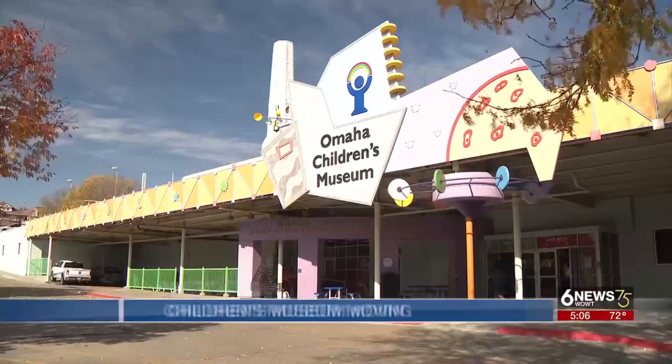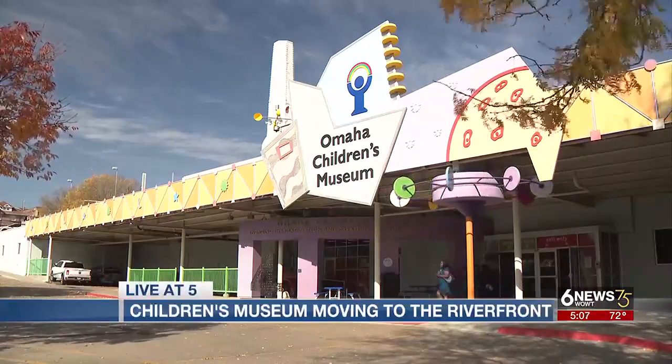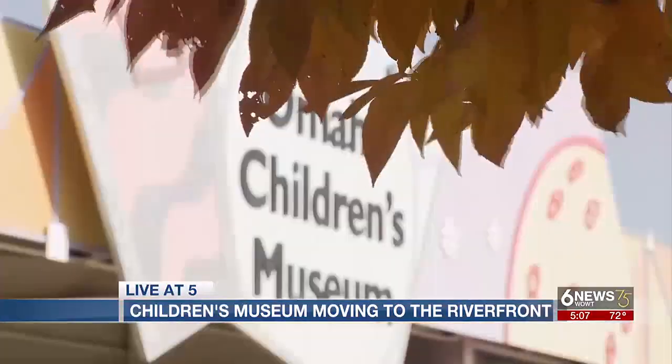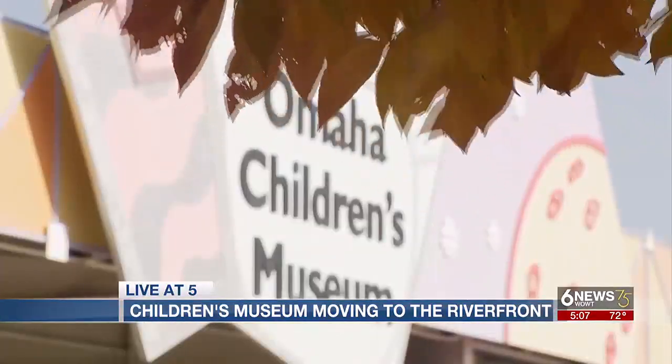The Omaha Children's Museum has been in its current location since 1989. This 100-year-old building was once home to a car dealership. The new museum will grow from the current building space of 60 to 75,000 square feet. Which will feel like a whole lot more because it's not an old car dealership. So we're gaining more than 15,000 square feet. We're gaining a lot more space because it'll be purpose-built.